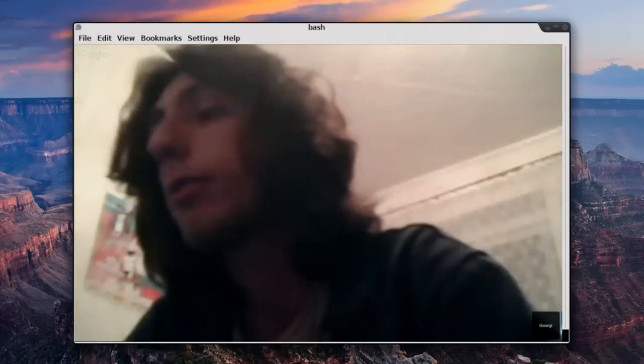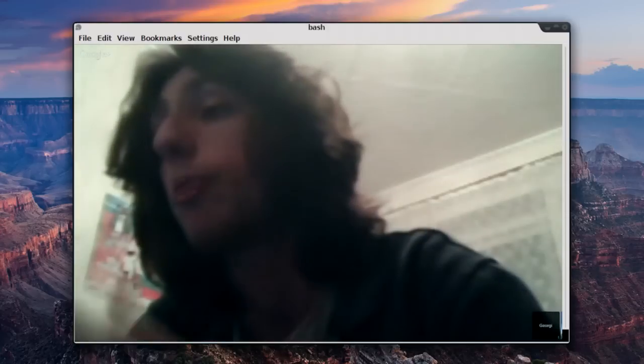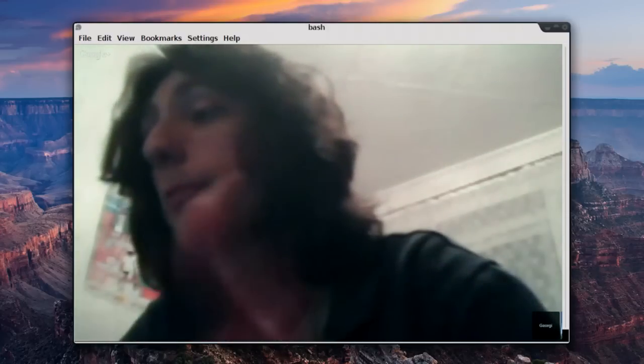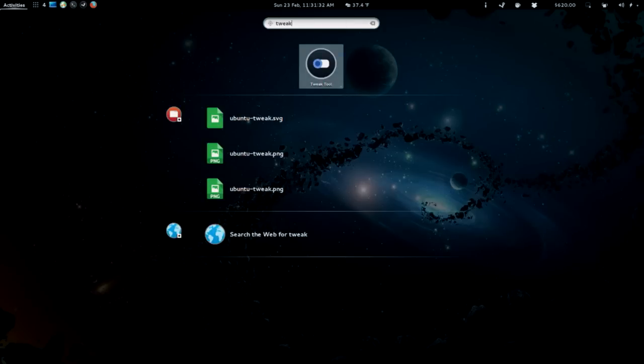So when we designed our desktop shell, we tried to make it our way. We didn't try to improve on GNOME or improve on Pantheon, etc. We made it our way.